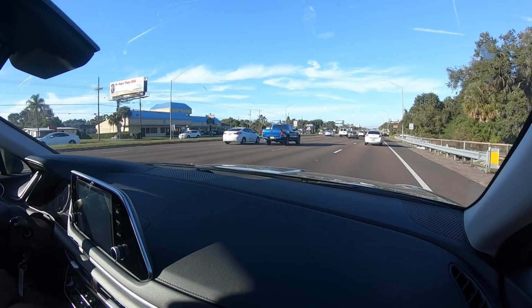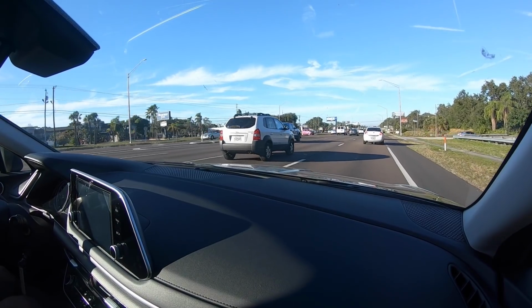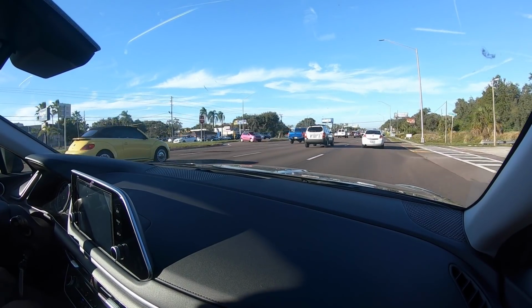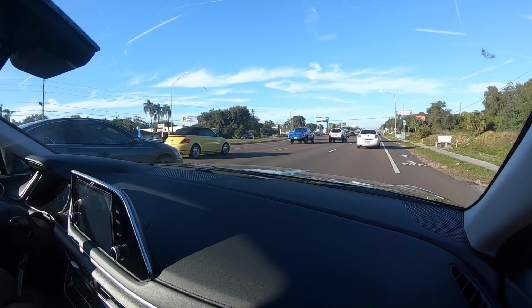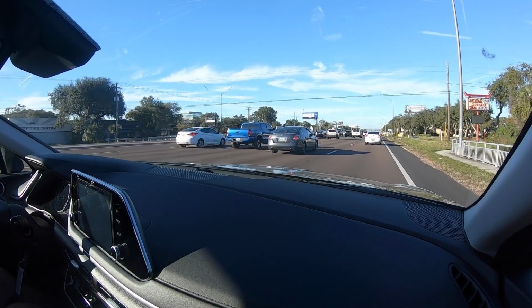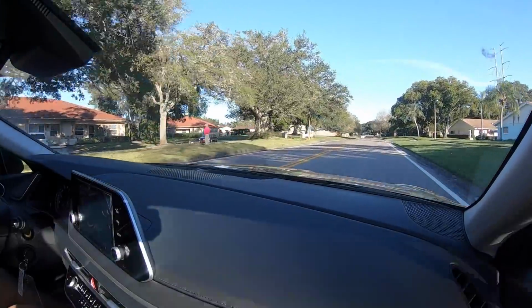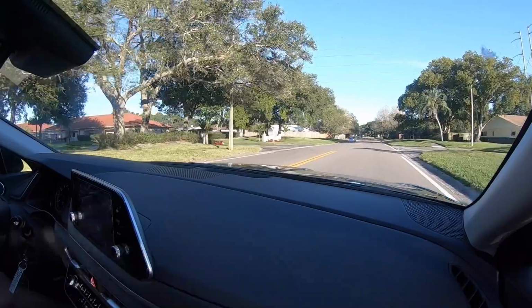Driving down, the seats are comfortable and supportive, and overall they feel great, and there's lots of room up here. For, like I said, the base model or entry-level model, it does have a nice feel in here. All right guys, let me give you a little bit of acceleration test on throttle.